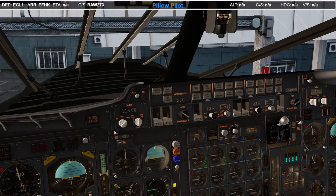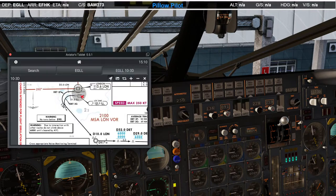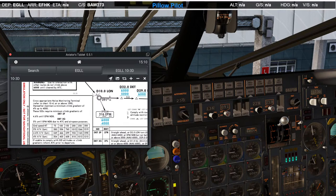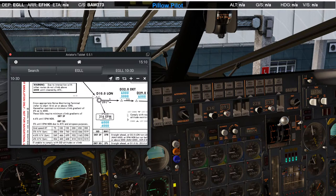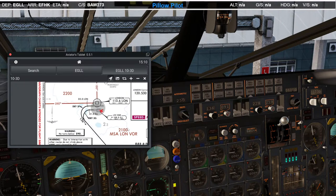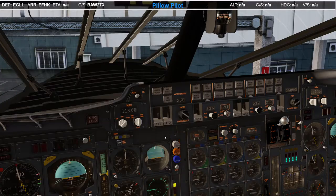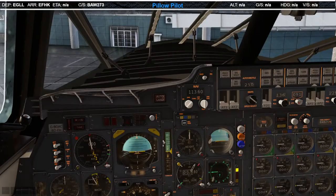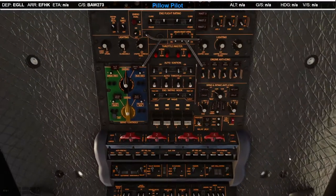No turns below, we'll just read the notes. So, no turns below 590 feet, and we need to not climb above 6,000 until indicated to do so. Just got to make sure we're climbing nicely here. 2 DME from London, we need to be above 590 feet. We should be, we're not that heavy, so it's fine. Set a vertical speed of about 2,000 feet per minute.